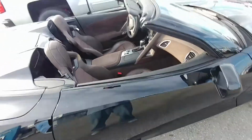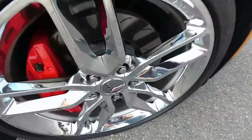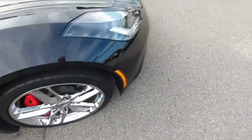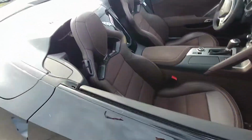2015 Chevy Corvette. This has a Z51 package. So see the slots in the rotors, the red calipers. And then these actually have the carbon seats. See the carbon fiber?